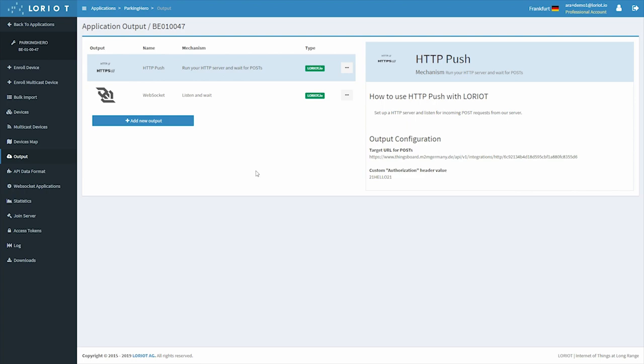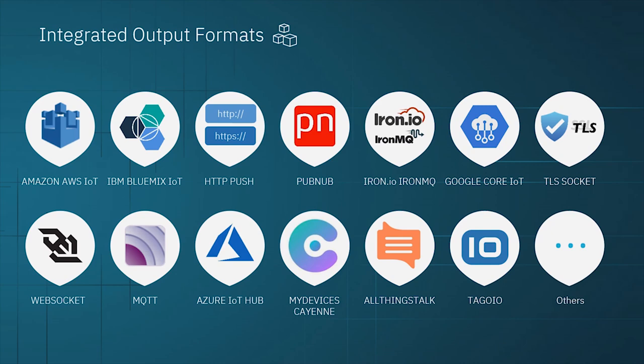The LoRaWAN network server can be integrated with any applications using standard APIs such as MQTT, HTTPS, TLS socket and others, as well as fully integrated with IoT platforms such as Azure IoT Hub, Amazon AWS IoT and many more.